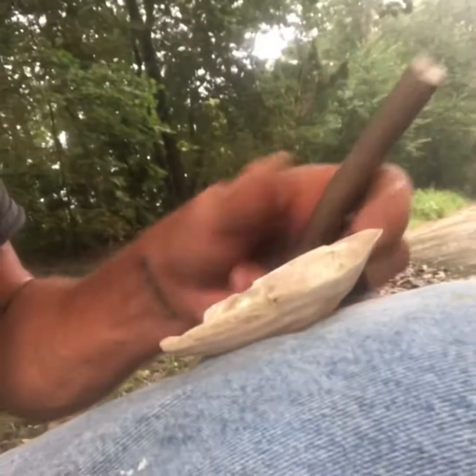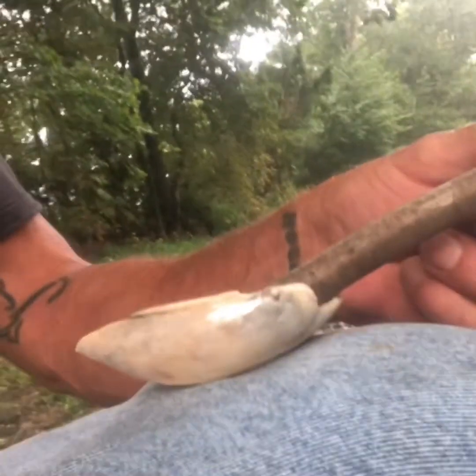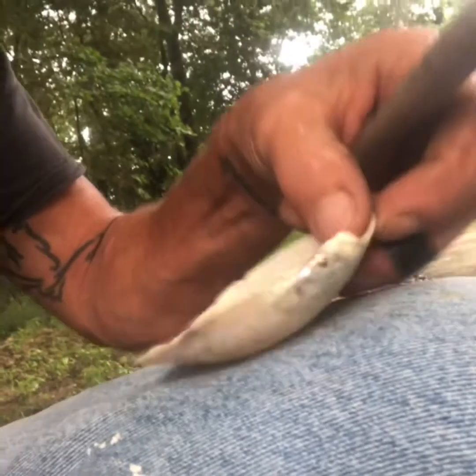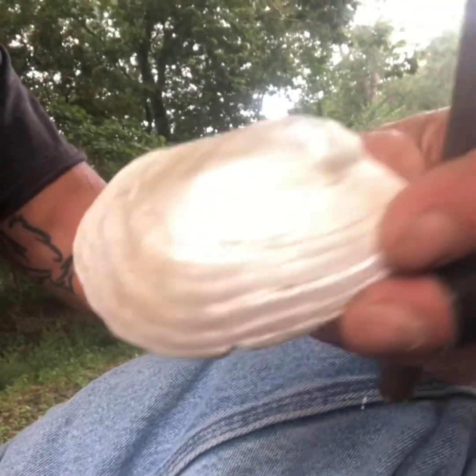So I'm kind of hoping to have it somewhere in there like that. This is a really good looking little mussel though. Super pearly.